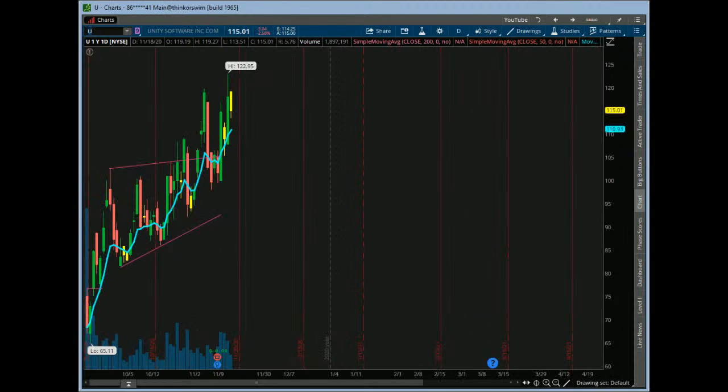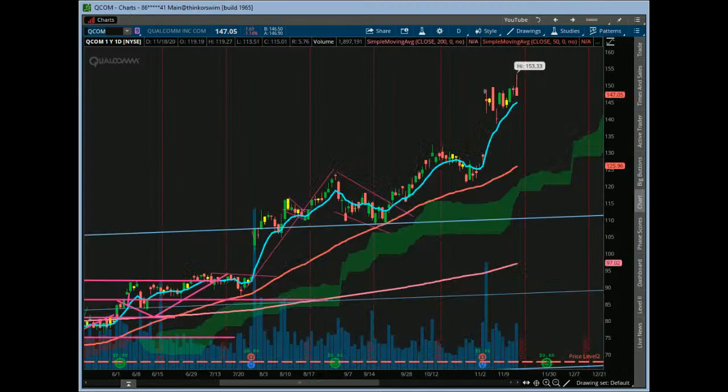JA, good to see you. Thanks for tuning in. You, looking pretty good right there. Inside day pulled back, though, after yesterday. Again, sloppy charts, but sometimes those inside days can give some good breakout moves. QCOM, big upper shadow there today, just kind of chopping around, getting a little bit sloppy.